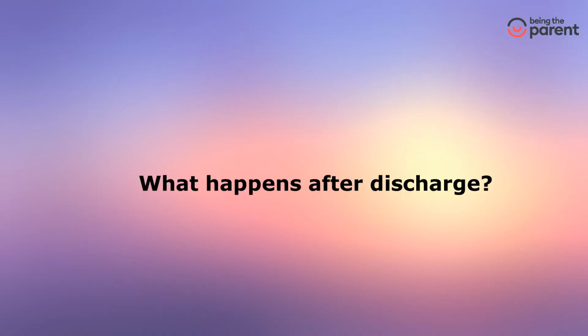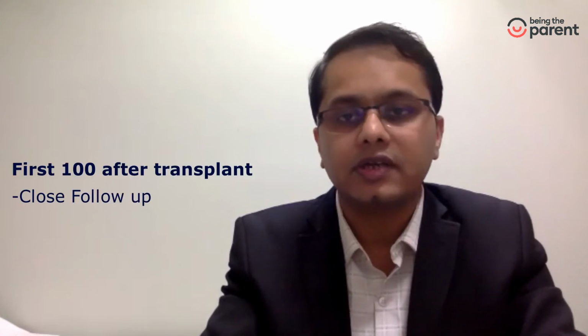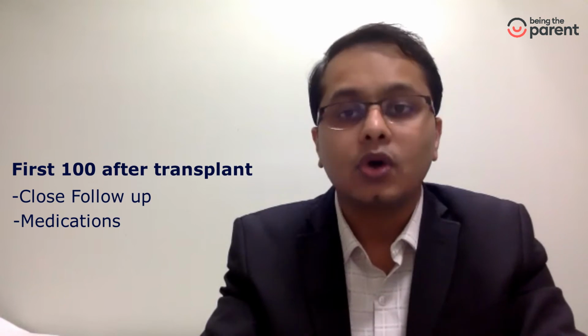What happens after discharge? Following a bone marrow transplant, the immune system is not yet fully developed. It would take several months for the immune system to develop. The first 100 days of transplant are very crucial. During this period, patients are kept on close follow-up and they are maintained on many medications. Over the course of the next 6 to 12 months, medications are gradually reduced and stopped.